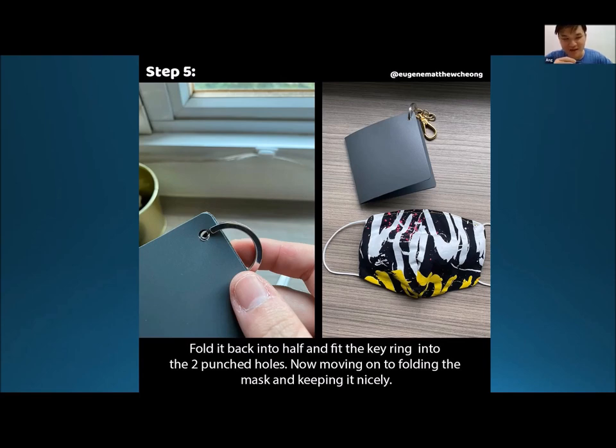This step will require patience, and please be careful. Do not use sharp objects to pry the key ring open. Maybe you can use a ruler, or you can slot one side of the plastic sheet first, and then you can slot in the other one later.